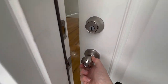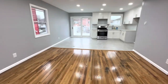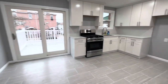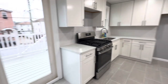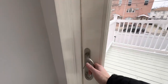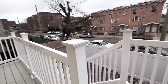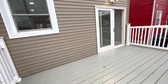Welcome inside 17 Williams Court in Far Rockaway. Here's the beautiful entrance and our updated kitchen. You have your stove over here with a porch right next to the kitchen. Let me quickly show you this nice size porch. And I like to also mention that the roof is brand new, which is important to know.